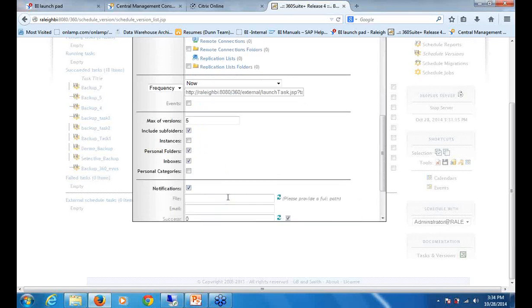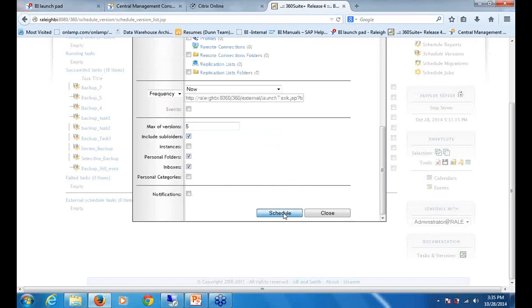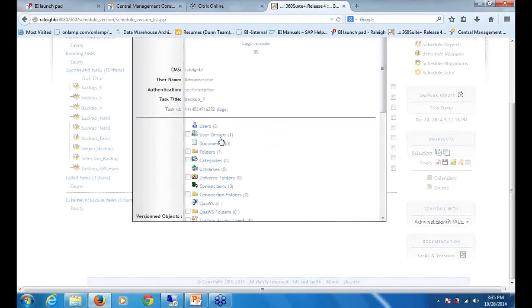I can also specify the notification. I can say send an email and select the success, warning, and failure indicators. And I can even check this box to include the log file for this backup. But for now, let's say that I don't want to do any of that, and I want to schedule. So I selected 2 groups, 2 objects, 1 user group and 1 folder.